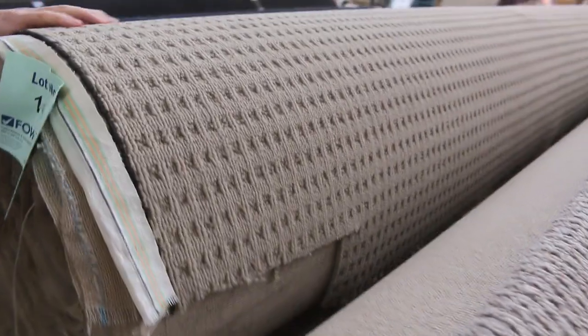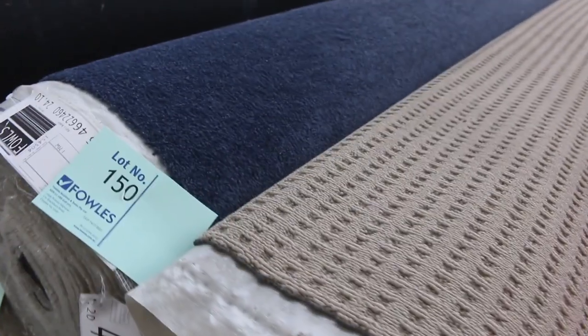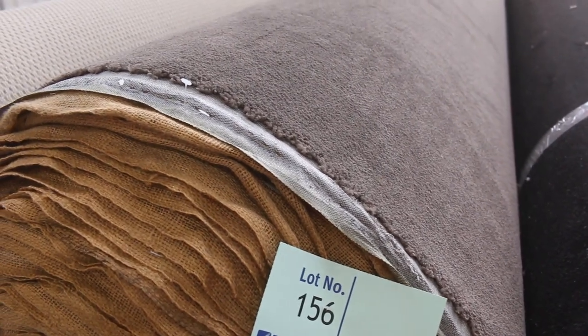These have generally been selling for $25 a linear metre. Really good value. You can get some nice bright colours there in the red. That's actually wool carpet. And if you need a bit of blue carpet, we've got a bit of that. So all the colours in the rainbow, you can see them all here. Nice dark taupey sort of brown here. This is lot number 156 and 157. That's the same. And most of those will sell for between $25 to $30 a linear metre. So really good value.